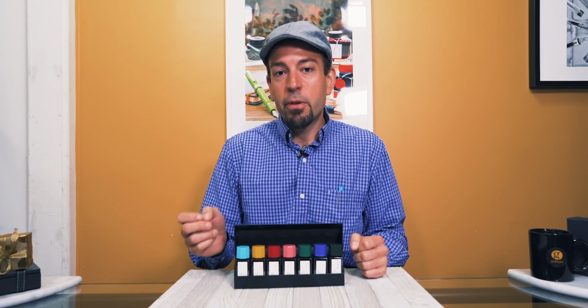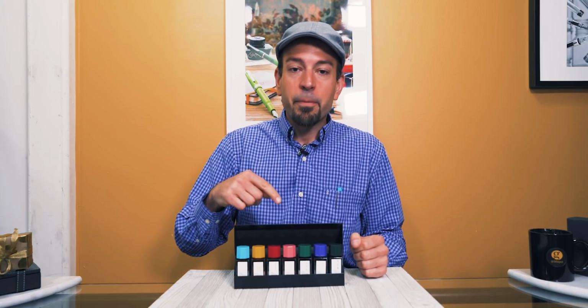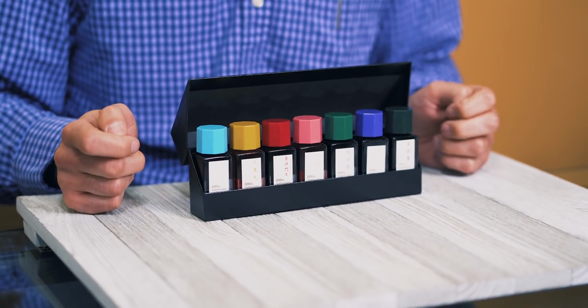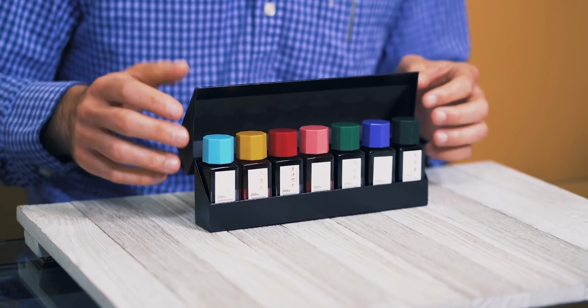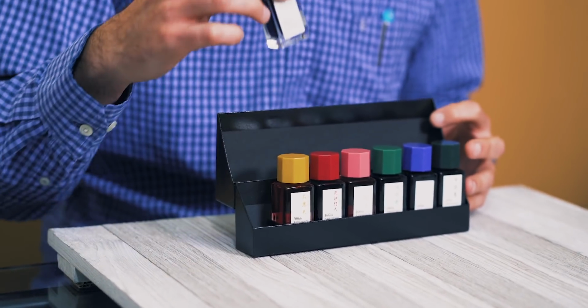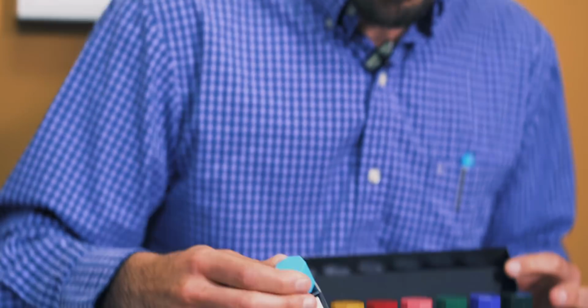fact that it had a 100th anniversary birthday last year. By that I mean they actually released the items that most people could really enjoy in celebration of their 100th anniversary, which is this collection of 7 new Pilot Iroshizuku inks, which came in this 15 milliliter sampler set that you would get in these little cute adorable bottles.